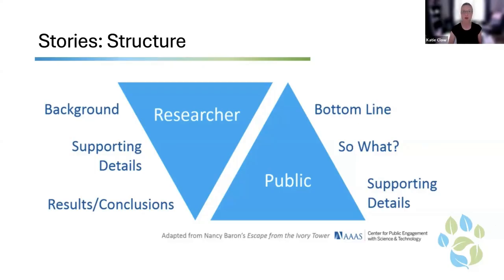And so if we're looking for buy-in and we're also looking to generate momentum at that community level, sharing our stories can be the most effective way to build public buy-in and public engagement.